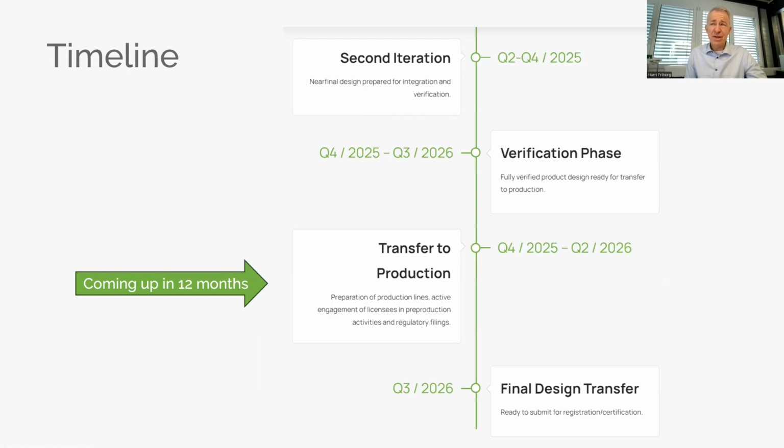By mid of next year, you will be able to have the production line set up and to start registering the ventilator in your country. That's important to know for you. You will get, like Robert explained, all the deliverables, the documentation or the technical files according to FDA and according to the CE MDR requirements. So our goal is to have the whole validation of the ventilator ready by mid of next year to Q3 next year. So that's quite close, as you know.